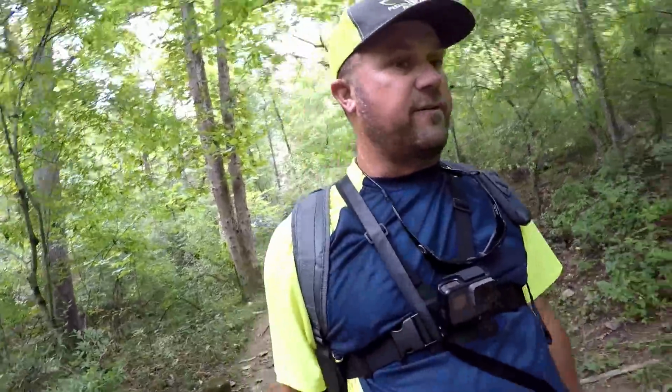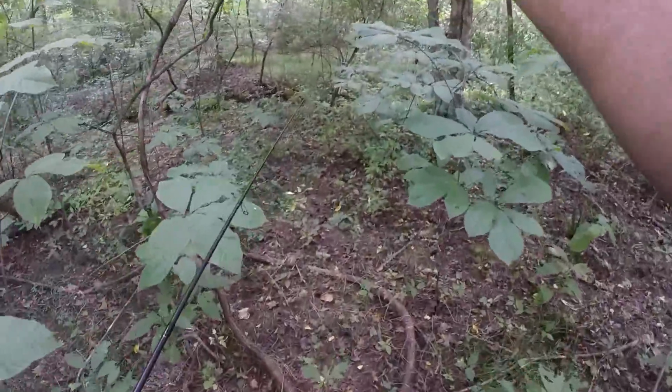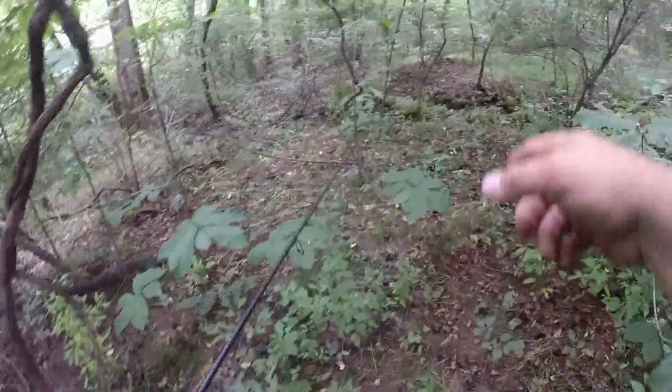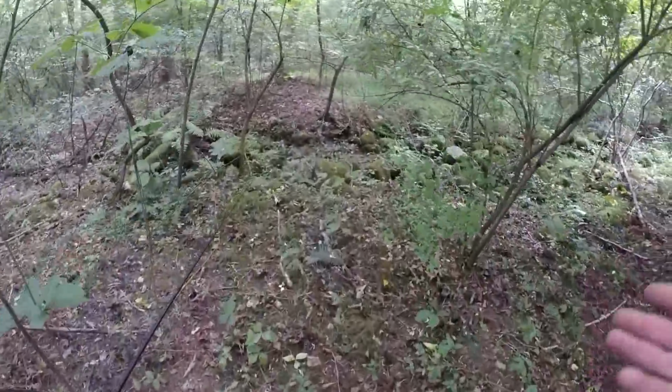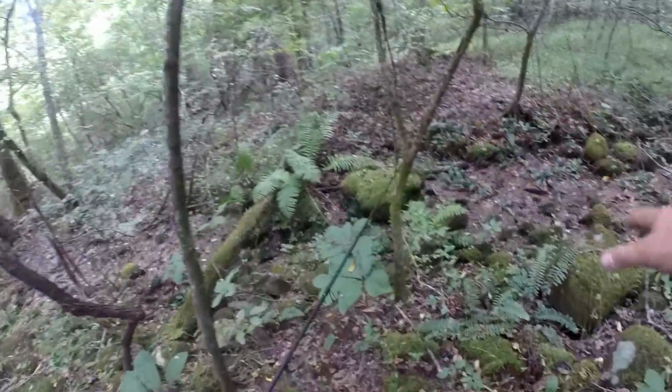Now, when you are searching for bait fish or worms or minnows, whatever it is, you always want to go to a wet area. So right now we're going to go try to find somewhere where it's damp and see if we can't find us some worms. All right, so I can see a little feeder creek right here, so I know it's going to be wet.